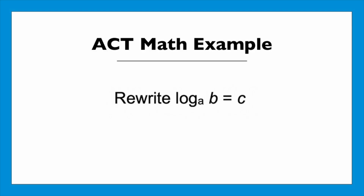For the ACT, the opposite is true. The questions pull from more advanced topics of math. However, the question itself is fairly straightforward. For example, an ACT math question might ask you to rewrite this logarithm: log base a of b equals c. This can be rewritten as a to the power of c equals b.